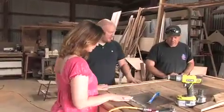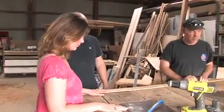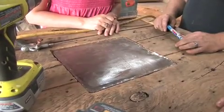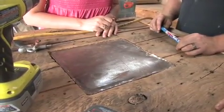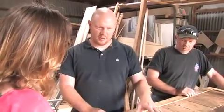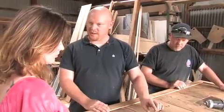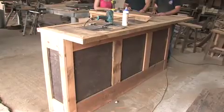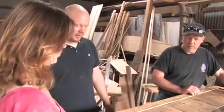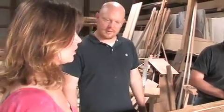Here's one of our current projects we're working on. Like I said before, you get a chance to use some of this tin that we have left over from the roof, and we're just using it as an accent piece inside the top. Eventually this is going to be one of them thick poured finishes, so this will all be under about a half inch of finish, and should give a really nice look to the bar.